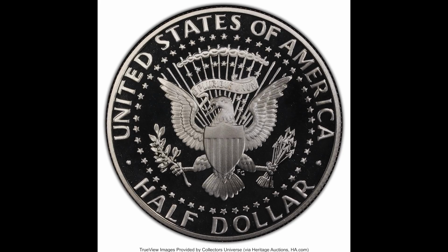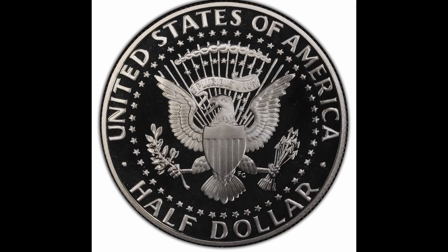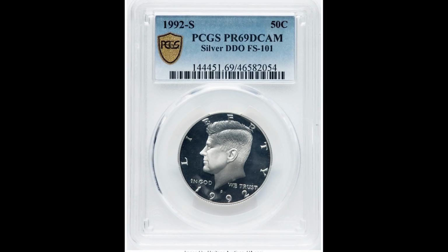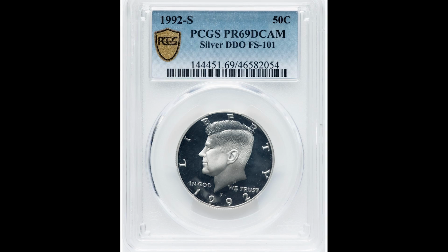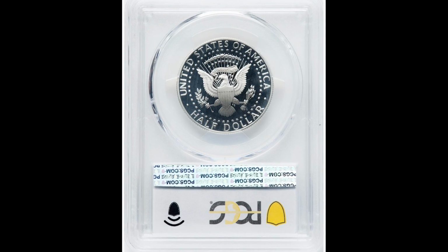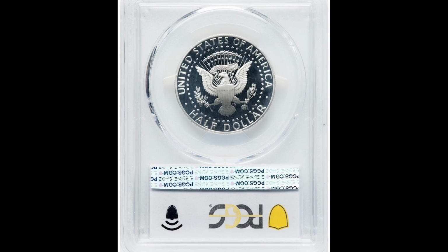Now this is a silver coin with a doubled die obverse graded by PCGS at a proof 69. This coin sold for $2,640, mainly because it is that very high grade. You can see the backdrop or field of the coin is like a mirror. That's why it got that proof designation.